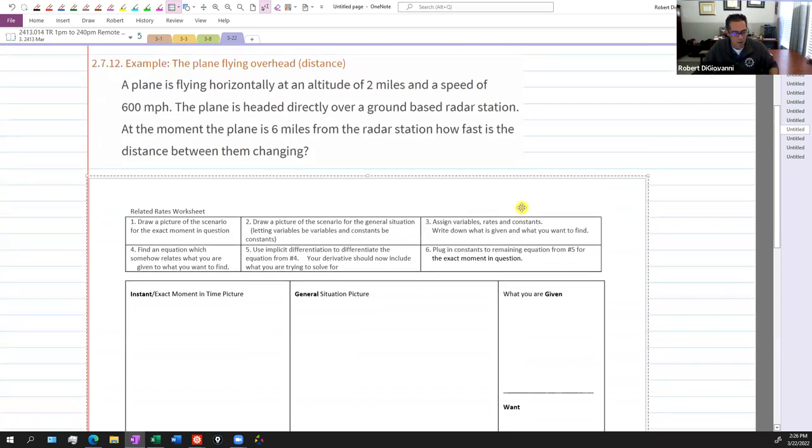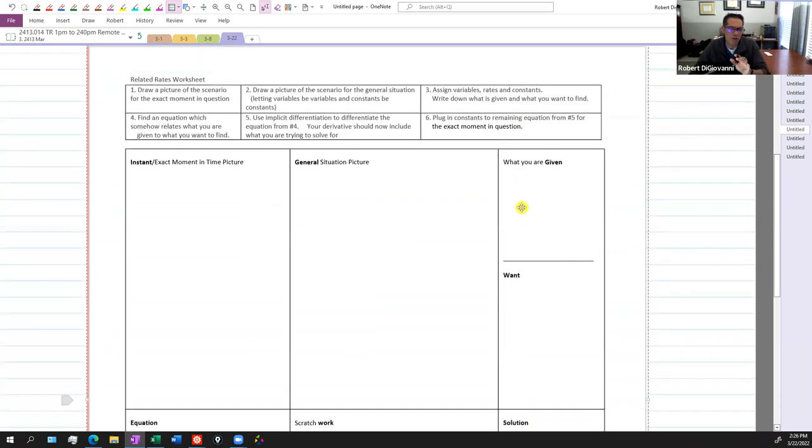All right, so here's my picture. I'm going to draw the one at the instant in time. I've got a radar station on the ground. That's my little radar.